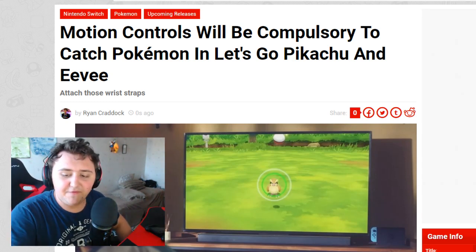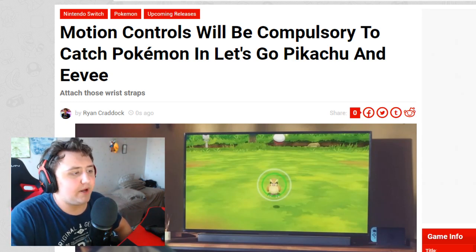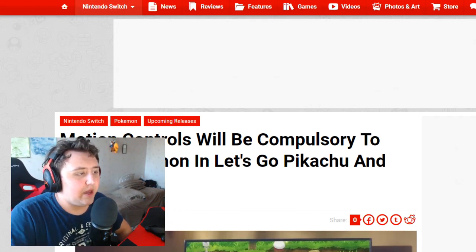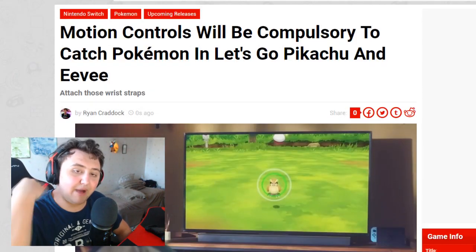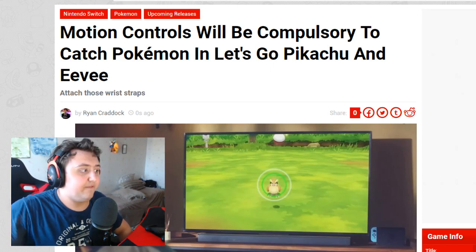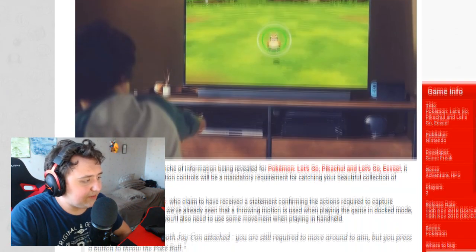So let's get started with the first thing, which is that motion controls will be compulsory to catch Pokemon in Let's Go Pikachu and Let's Go Eevee. This information was posted on Nintendo Life, and also by Cerebi on their Twitter account, and of course it came from Eurogamer, the main source. It was written by Ryan Craddock on Nintendo Life. Let's see what he has to say.